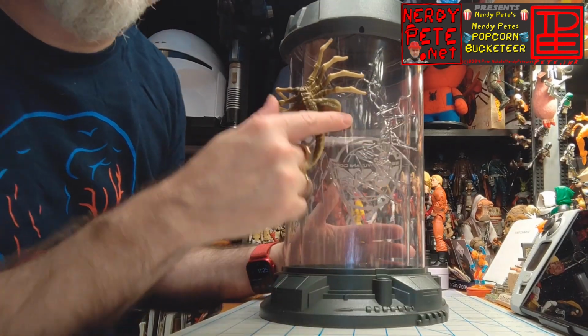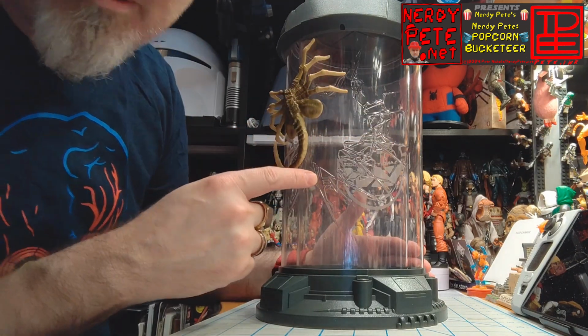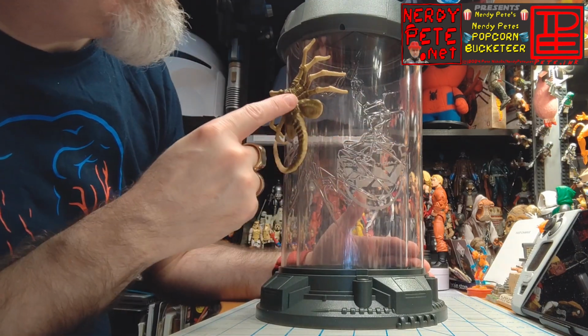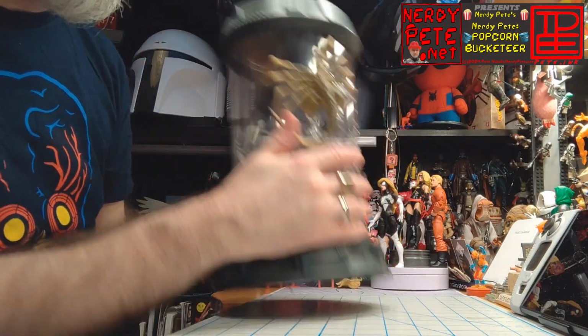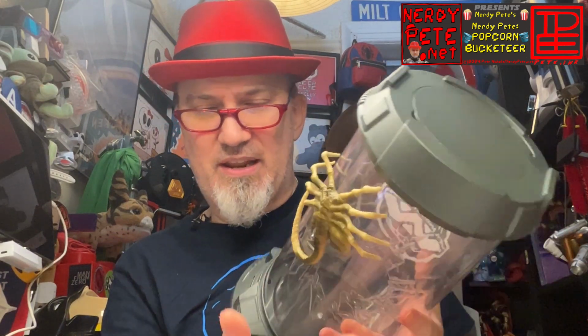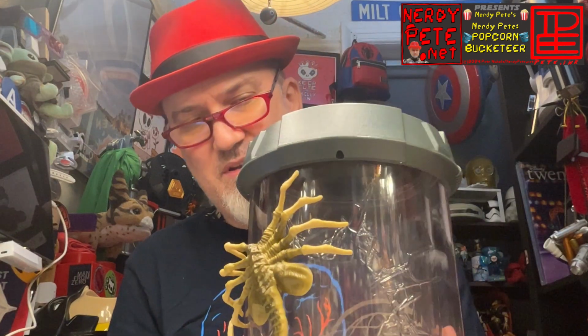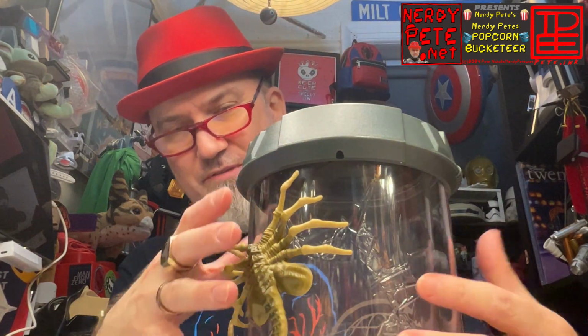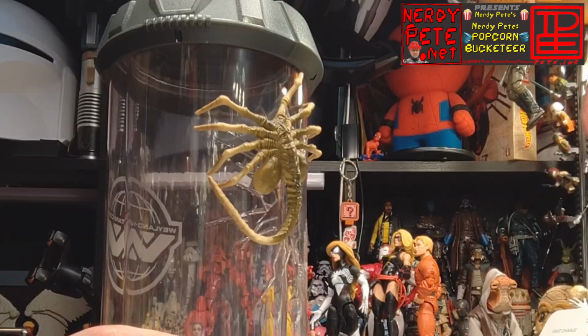And this is kind of neat. You can see the broken glass of the containment unit, and the facehugger is sneaking out of it. I think my only vague gripe is that I kind of wish this was actually open, because it would be kind of fun to just shake out the popcorn into your hand. I think that would work. And if you didn't want to do that, I think the pressure of the popcorn in there would keep it in. I'm probably underthinking it.